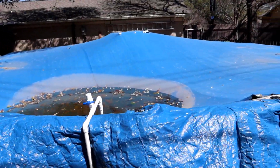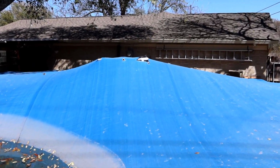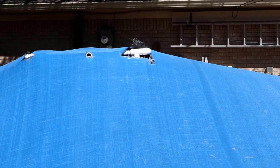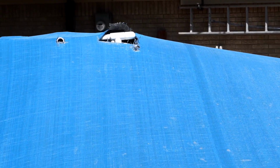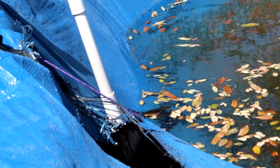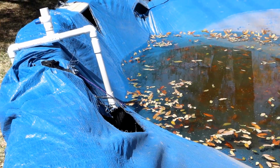I first realized there was a problem when I was looking out here a few weeks ago, that the tension on the top was tearing the top of the pool cover. So I knew I had a problem, and this wasn't going to work very well, and I was going to have to rethink this again this year. But like I said, this all happened in the last few days as a result of all that water weight being on there. It just literally shredded this thing.